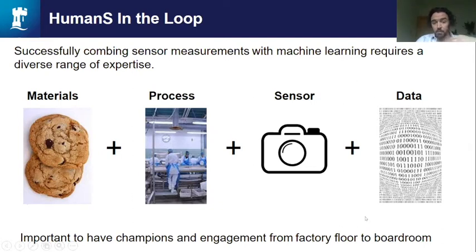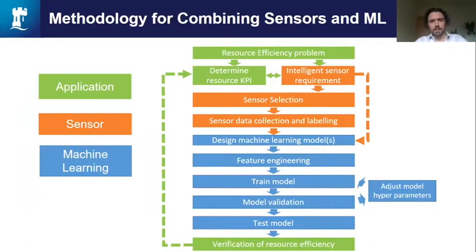So the people who will be working in the factory, as well as the people who are in the boardroom. This is just the kind of process we follow. We've got a publication under review on this, looking at a methodology for combining sensors and machine learning. This was specifically for efficient resource use, so sustainability. And the three areas are the actual application, the sensor part, and the machine learning part.